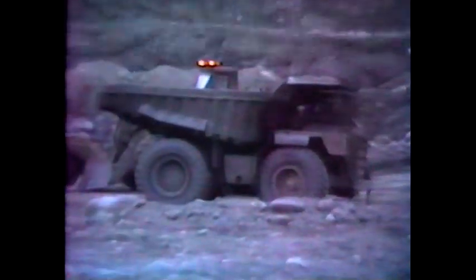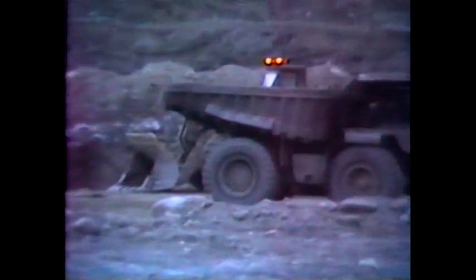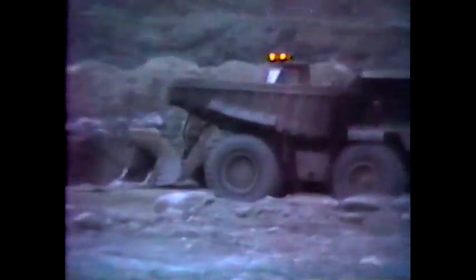This is the elevation we start at here. And we dig all this material. That's Bill Sullivan and the 777. Ray Butcher in the 992 loader. That's where I'm hauling from tonight. This is the depth we're at here. Down there, gold's got to come out.